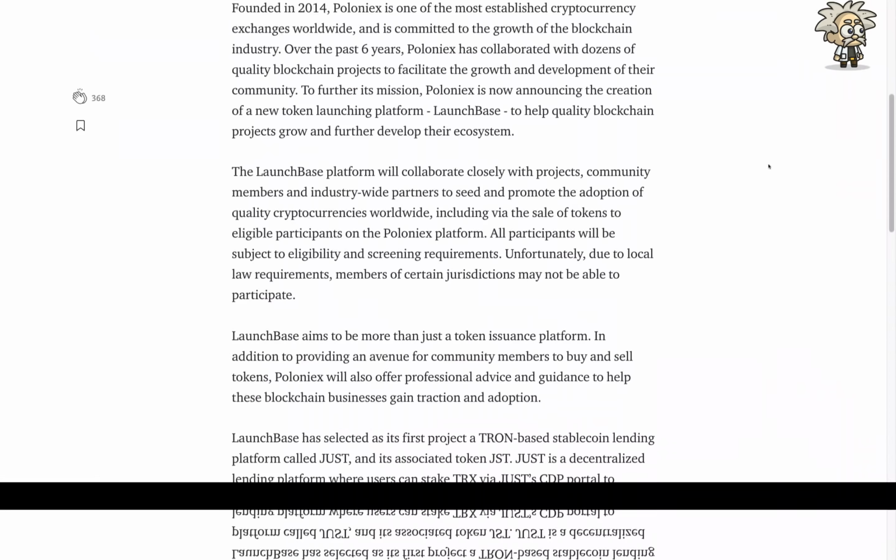On Twitter, we can see Justin Sun's tweet, which was on April 5th, saying, "Huge congrats on launching POLONIEX Launchbase, a world-leading token sale platform. As POLONIEX's strategic partner, TRON Foundation and I will fully support the Launchbase platform and its future development."